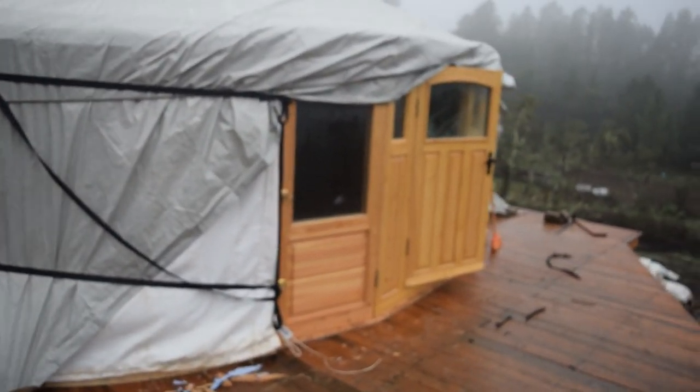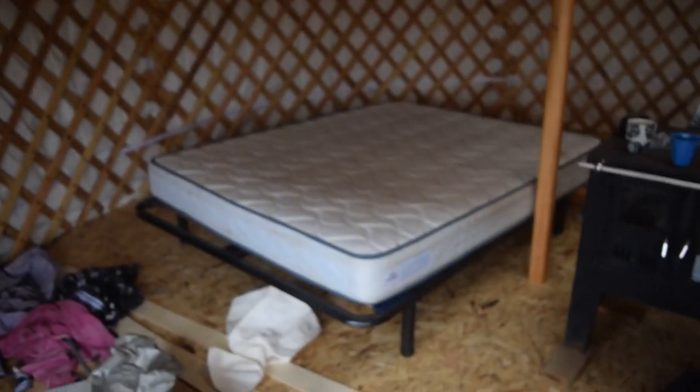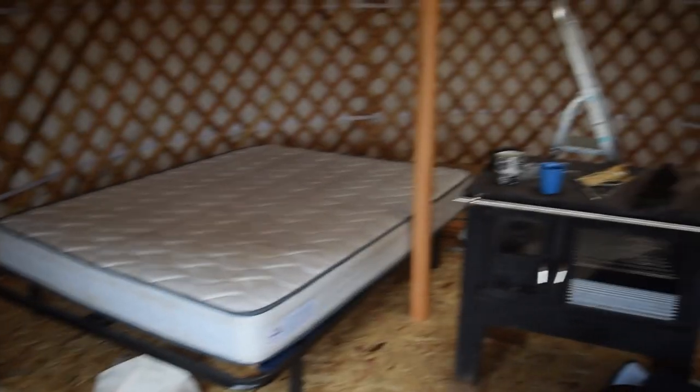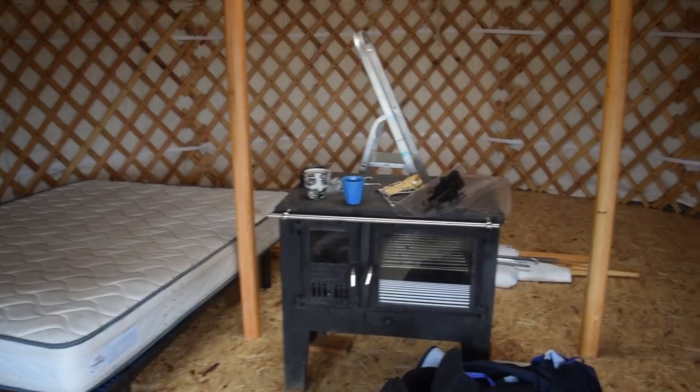And I'll show you the inside. It's a bit of a building site at the moment. So we had to put in the bed because that doesn't fit through the door. And our friends helped carry the stove because it's quite heavy.